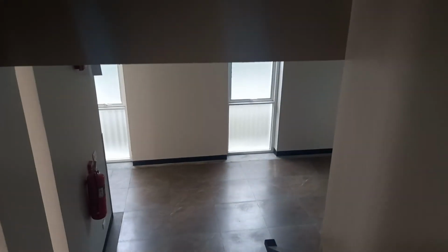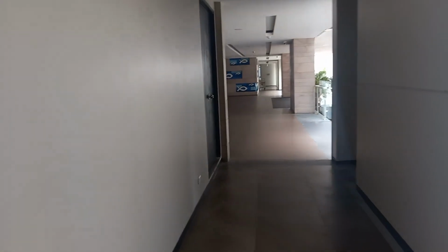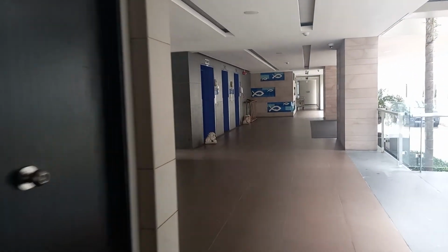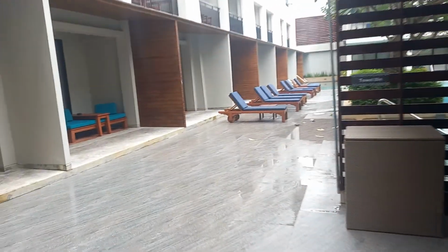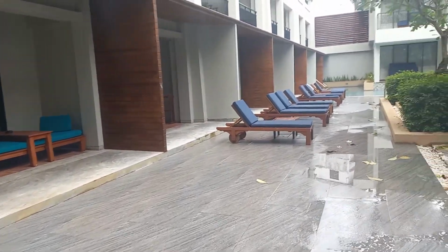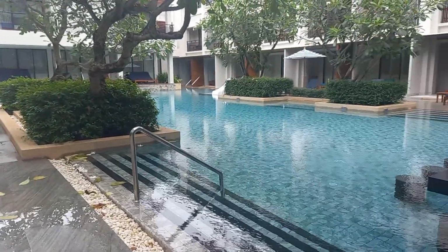There's an elevator next door if you want to use it. So this is one wing here. They have a few wings here, so every wing they have their own swimming pool. So there's the elevator here. This is the swimming pool for this wing. Most of the people they use the middle swimming pool because a lot of people there.